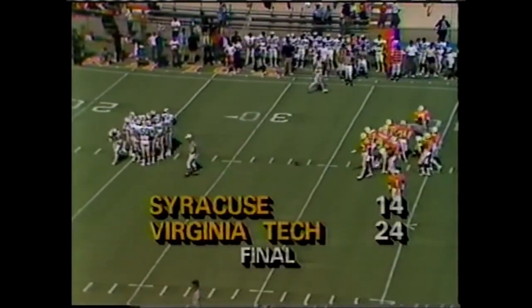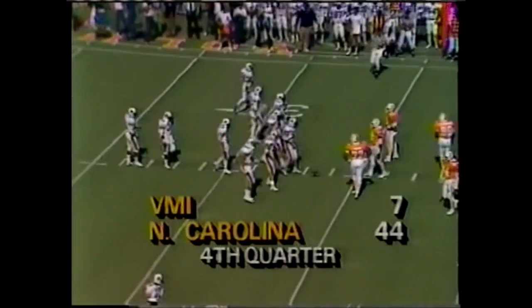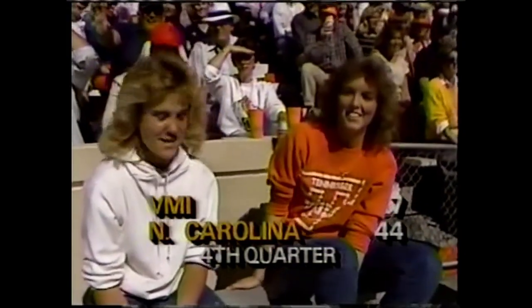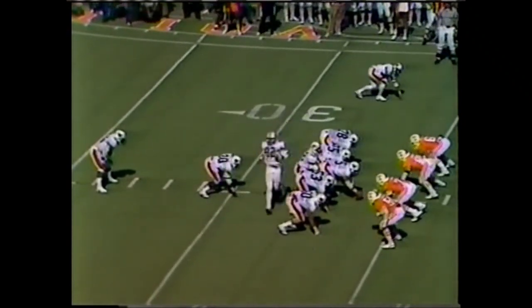Miami rolled it over Boston College despite having to travel most of the night, and Georgia now has pulled out to a 14-point lead over South Carolina, and Virginia Tech beating Syracuse by 10. North Carolina got it rolling against William and Mary, against VMI it was.